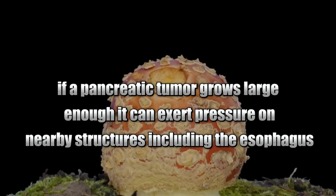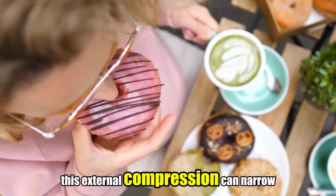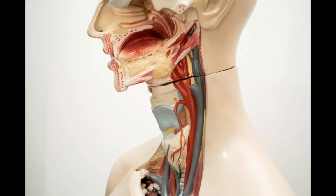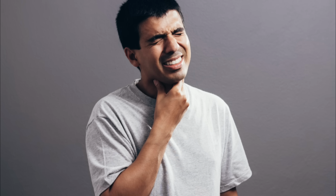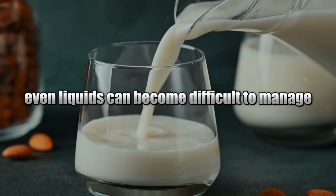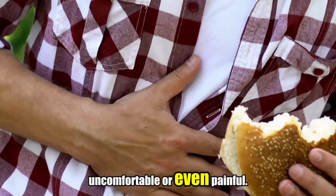If a pancreatic tumor grows large enough, it can exert pressure on nearby structures, including the esophagus. This external compression can narrow the esophageal passage, making it more difficult for food or liquid to pass through smoothly. In advanced stages, the cancer may metastasize to lymph nodes or tissues near the esophagus, further contributing to blockage or reduced flexibility of the esophageal walls. Patients with dysphagia may describe a range of sensations, such as a feeling that food is stuck in their throat or chest, pain while swallowing, or a choking sensation. Liquids may become easier to swallow than solids, but as the condition progresses, even liquids can become difficult to manage. This can lead to unintentional weight loss and dehydration, as eating and drinking become uncomfortable or even painful.